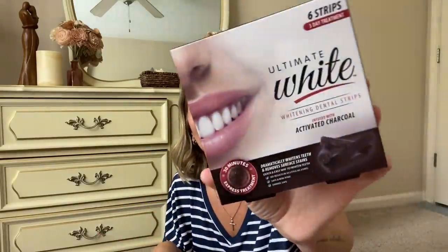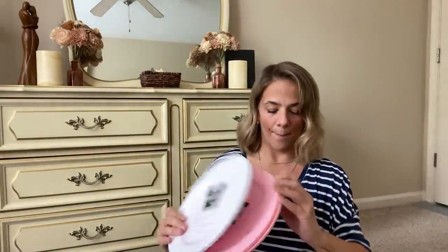I picked up some more of these teeth whitening strips. Y'all, these are trending on TikTok that they really, really work. I got the charcoal. They have the coconut oil ones and the charcoal. So I picked up a box of these. I already had the coconut, so I wanted to try the charcoal.